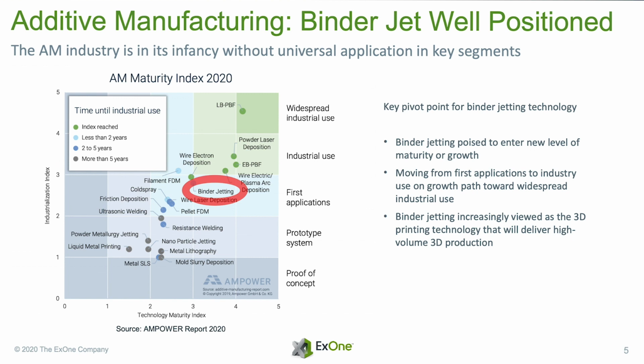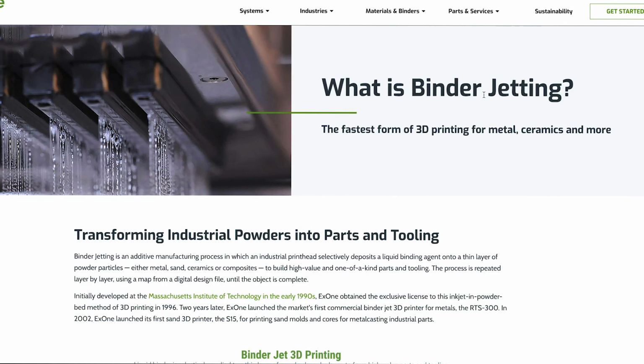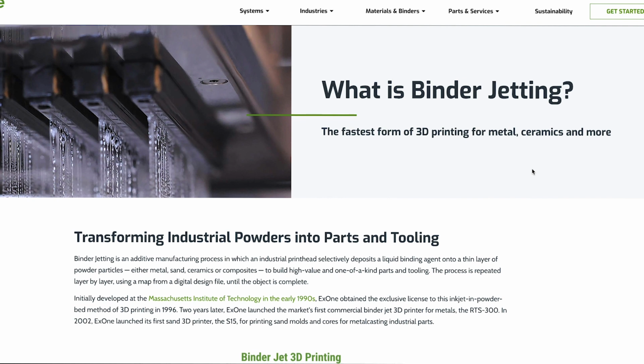They're claiming that this industry is still in its infancy without universal application in key segments. Now, what is binder jetting? Well, it's the fastest form of 3D printing for metal, ceramics, and more.